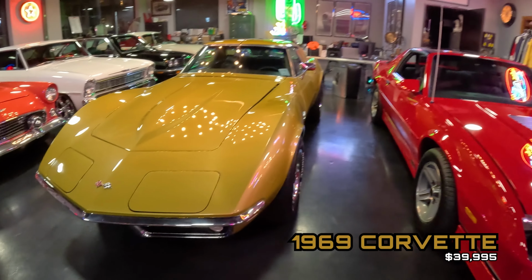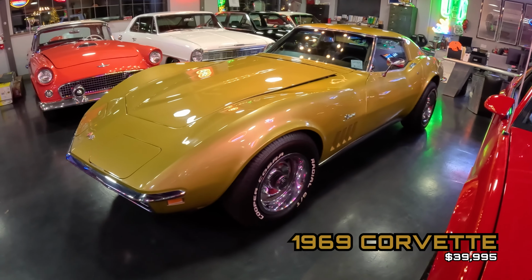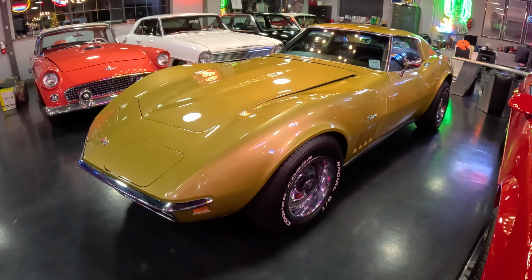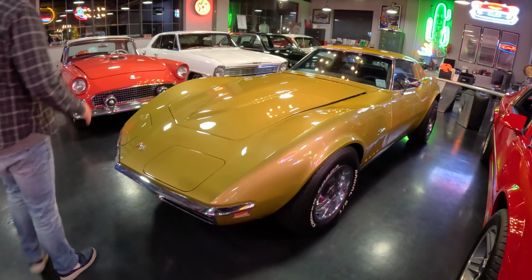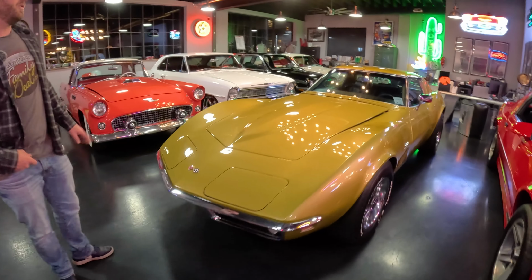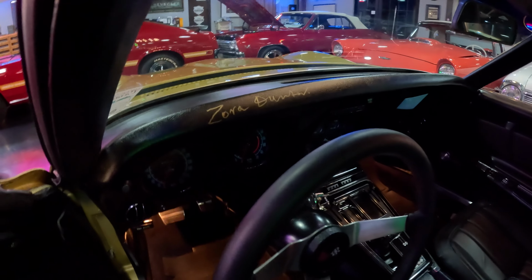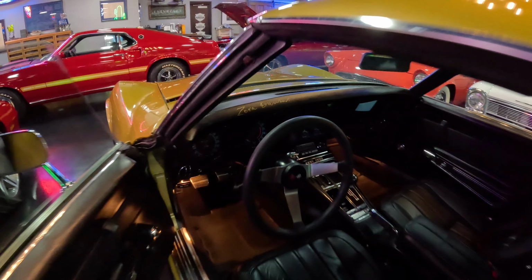Over here, 1969 Corvette Survivor. It's a 350 cubic inch, 300 horse numbers matching car with the factory 4-speed in Riverside gold over a black interior with T-tops. This car has very low miles, and something cool about it, it's signed by Zora Duntov, and there's pictures of him signing this car some years ago.